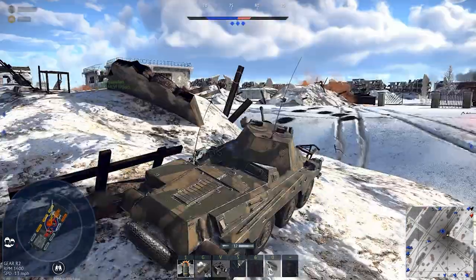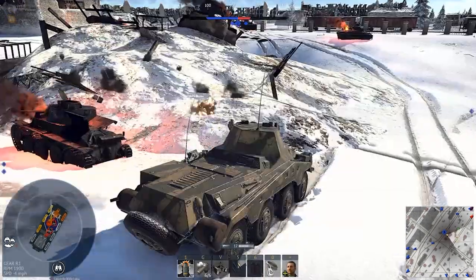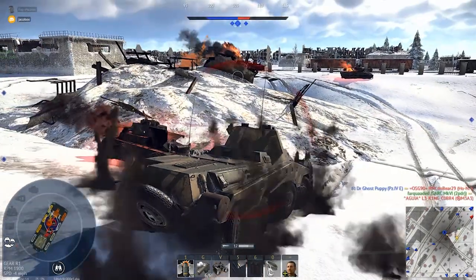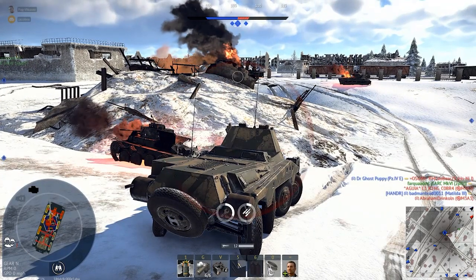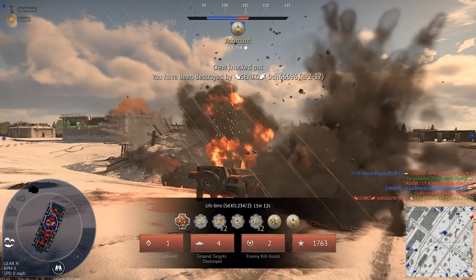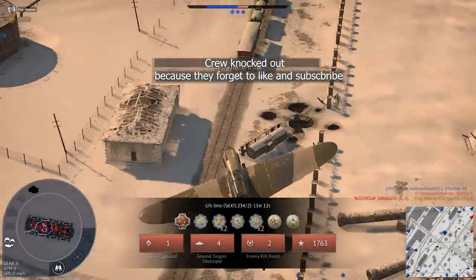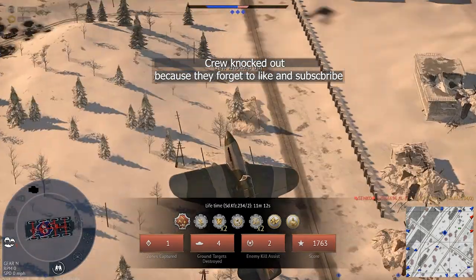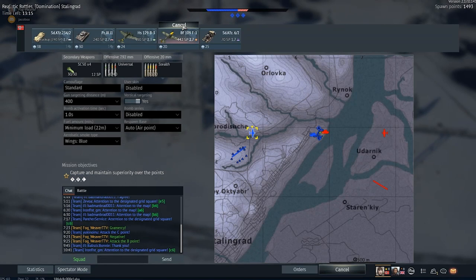Your biggest enemy, just like in real life, is going to be from above. You're extremely susceptible to close air support, which the majority of close air support pilots know that a Puma is an easy kill from above with nearly any caliber weapon. And let's be honest here. Pilots have a tendency to pick a Puma out of a crowd any day, even over open hatch tanks.